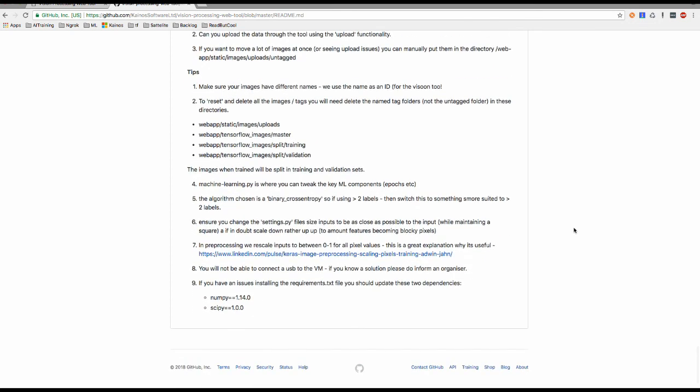There's a bit of project setup and a bunch of tips that I think are quite useful, such as how to reset the state of your model and things like that. So hopefully anybody who's going to the Hackathon finds this pretty useful. And if there's anything missing, then I'm the person to shout out to.